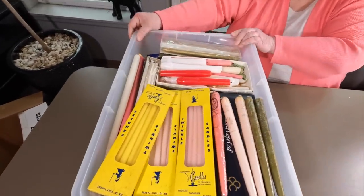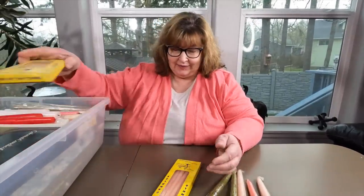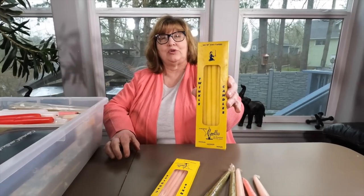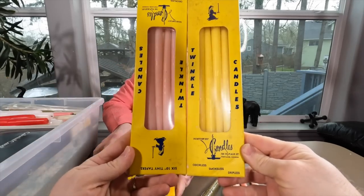How wonderful. Oh, look at all those. Who loves candles? I love candles. Don't you guys love candles? And guys, there are some. These are all brand new. Yes. Oh, wow. These are twinkle candles. They twinkle when you light them. Wow. There's a bunch of them. These are smokeless twinkle candles. Yes, and there's different colors.